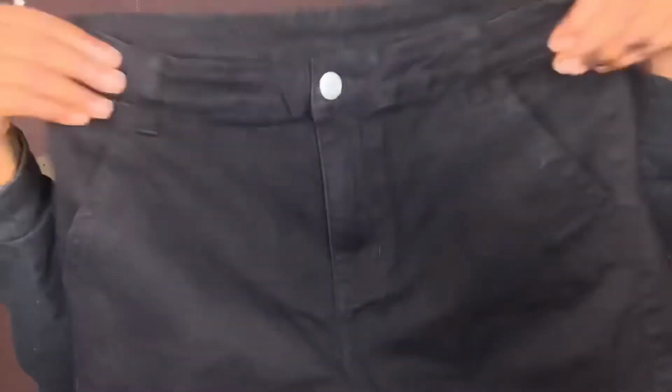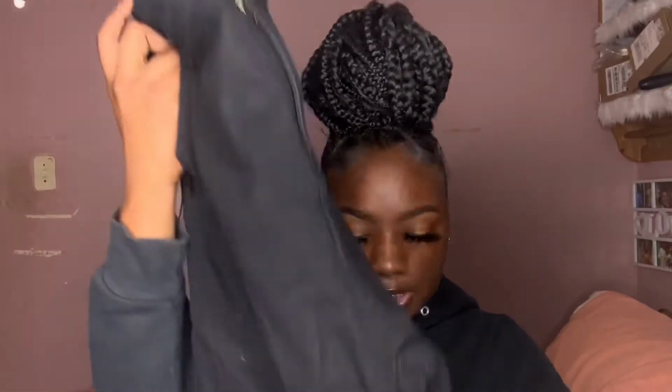Then I got some cargo pants, and these are just black cargo pants. It has the pockets on the side. I love these pants, and they have the joggers type bottom on it, and then they have pockets in the back. And if y'all see my other two Shein hauls, I actually have two pairs of pants like this already, but they're not jean material.